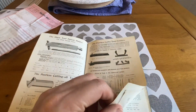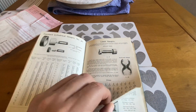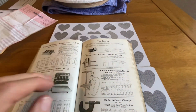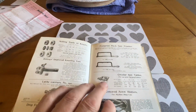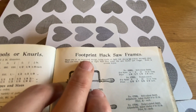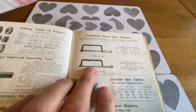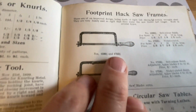So we're back at sort of lathe machine tools. We're going to measuring gauges. We'll fly through here. I'll have another look if there's something really... Oh, a footprint! Ha ha! We've got a footprint hacksaw frame. Two footprint hacksaw frames. There's the number on them. You see?